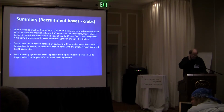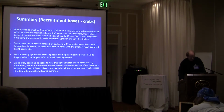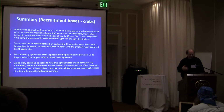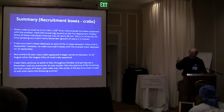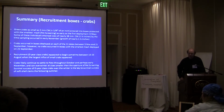Recruitment appeared to begin sometime between the 10th and the 23rd of August, when the largest influx of small crabs occurred. And these crabs are likely to continue to settle to flats throughout October and perhaps early November. And then they overwinter at these really, really small sizes. So, the last sentence here is that survival success of 0-year class crabs over the winter is the key to the survival success of softshell clams the following summer.